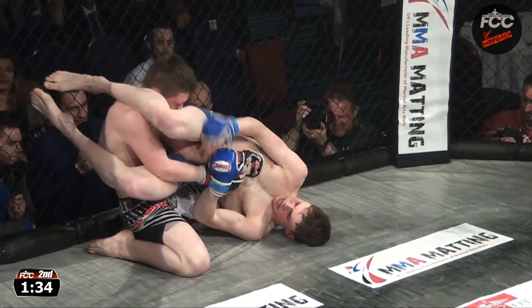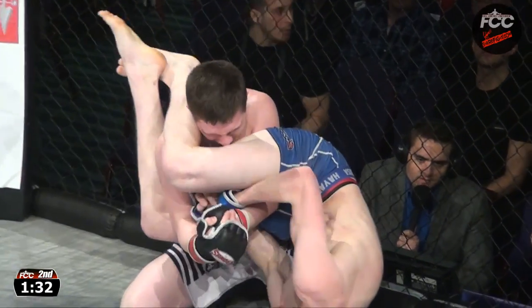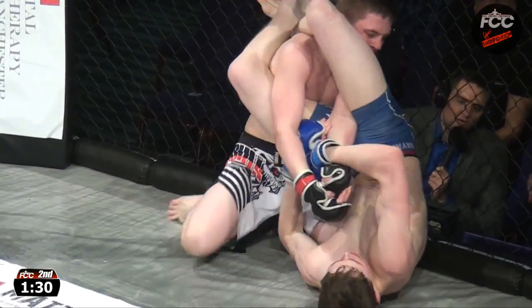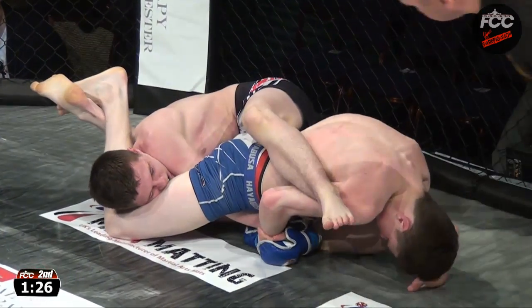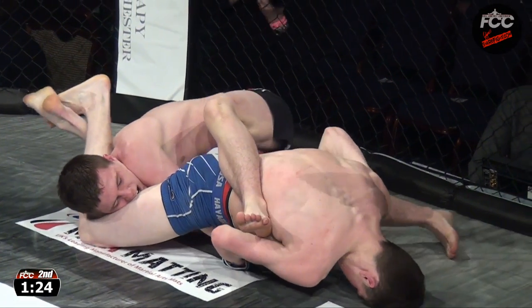Triangle armbar, there it is. Can he get it straightened out? Got to use the hips as a fulcrum and straighten that arm out. This looks very close, Josh. This could be all over. I think he's managed to cinch it up.